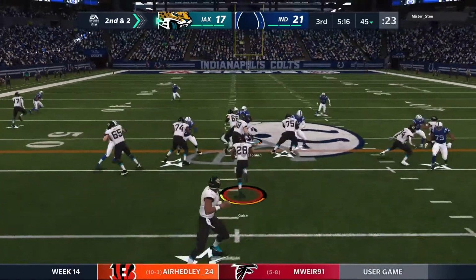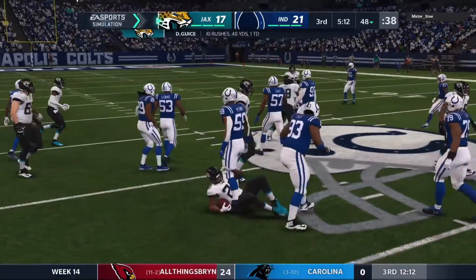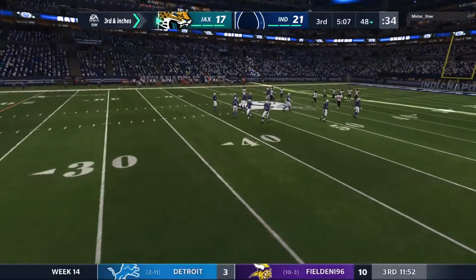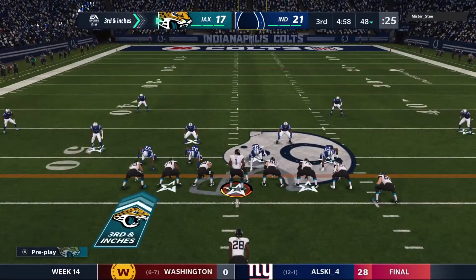Here's 2nd and 2. They'll run with Geis. He'll be taken down at the 48 for a pickup of 2 yards. And the big fella stuffed that one up in a big way. I think doubling him has to be a priority because you can't move up to the next level if you don't take care of him first.